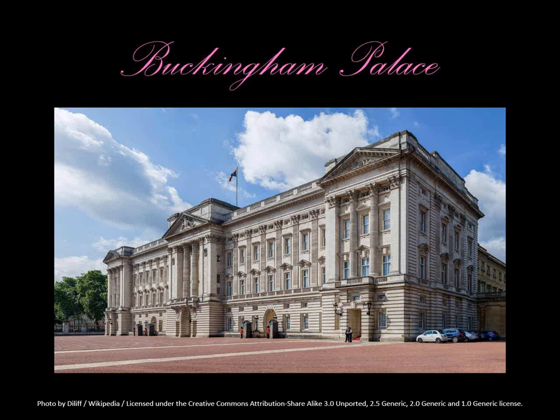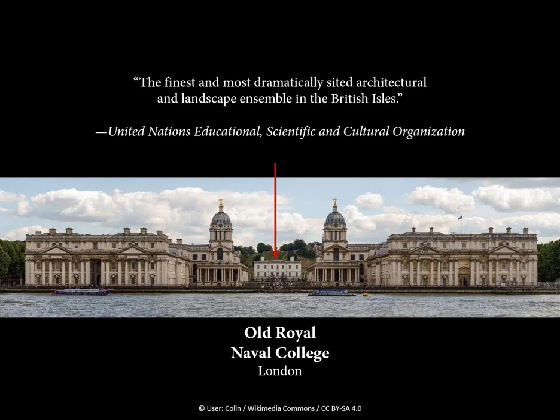St. James's Palace, which is a Tudor palace, is still visible and still there in London, but is not open to the public, unlike Buckingham Palace. So Buckingham Palace is incredibly grand, but some of the interiors that they use in the filming are actually grander than the real palace. And one of those is the old Royal Naval College in London, which you see here.